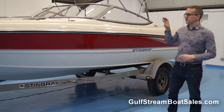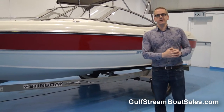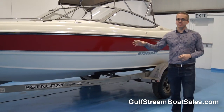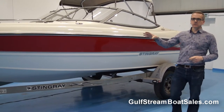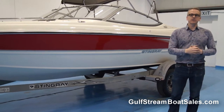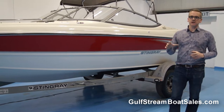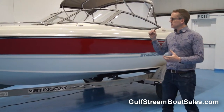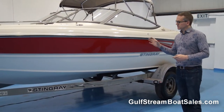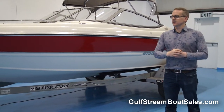Today we're taking a look around a 2005 Stingray 195 LS Bowrider. This is a 2005 boat. It's got a lovely red hull colour band. It's fitted with a Mercruiser 4.3 litre 190 horsepower stern drive engine. It's got only 145 hours on the clock. Really nice condition. Lovely boat, great going boat as well. It does about 50 mile an hour on the water. High performance sort of sports boat.